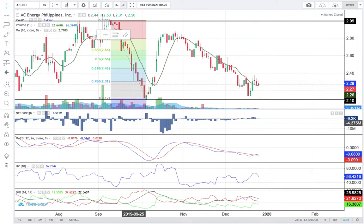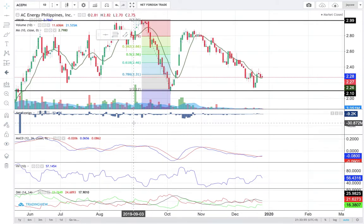My recommendation is this: if you don't have ACEPH but you are planning to have it, please postpone that plan. Wait for the 10s MACD and the momentum power indicator to become bullish, so stay on the sidelines. I can't get any clearer than that. So stay on the sidelines for now.